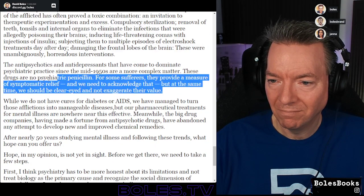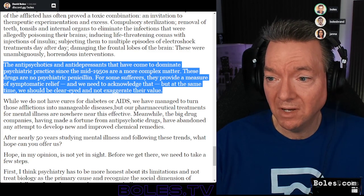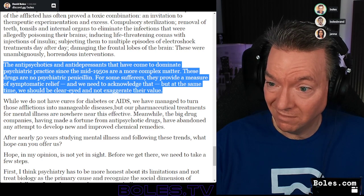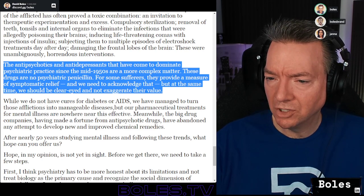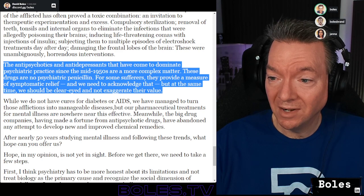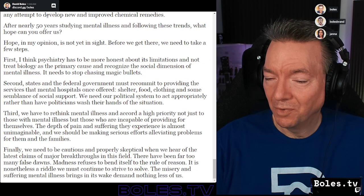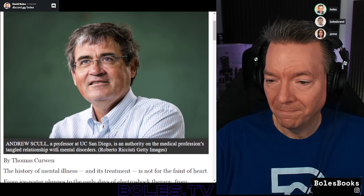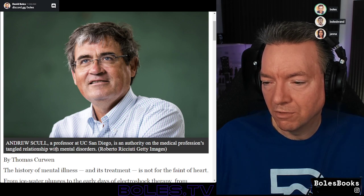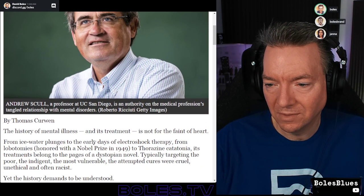And the antipsychotics and antidepressants that have come to dominate psychiatric practice since the mid-1950s are more complex. These drugs are no psychiatric penicillin. For some sufferers, they provide a measure of symptomatic relief, and we need to acknowledge that. But at the same time, we should be clear-eyed and not exaggerate their value. A lot to think about. Terrific article. His name is Andrew Scull, a professor at UC San Diego, and he is an authority on the medical profession's tangled relationship with mental disorders.